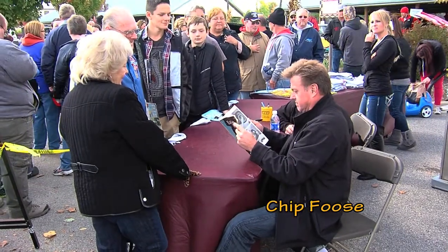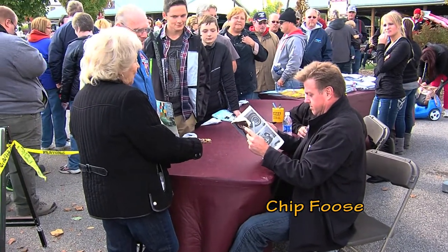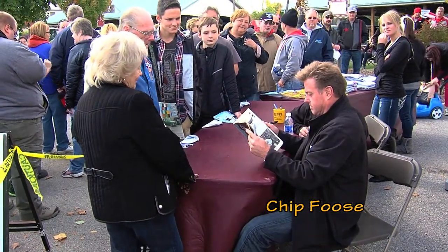People say that Chip Foose has a lot of influence on a lot of builders. I think probably Boyd Coddington had as much of an influence as anyone in the modern, cleaner look. I try to do things that are a little bit different in that mold, but the idea of a good stance, clean and smooth kind of look, a lot of people are investigating that kind of approach.